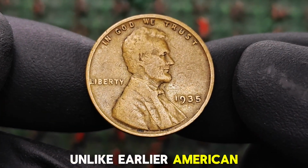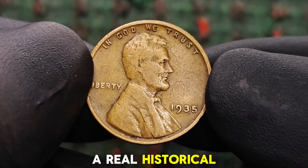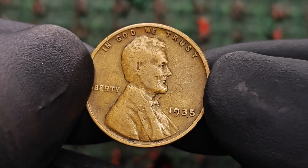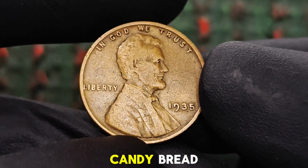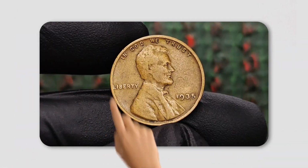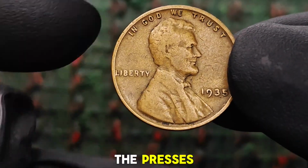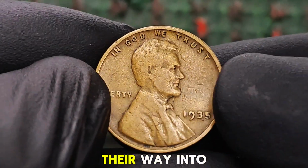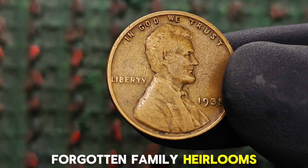Unlike earlier American cents featuring symbolic figures, this series honored a real historical president, marking an important milestone in United States coinage. By 1935, Americans used these coins to buy newspapers, candy, bread, bus fares, and countless other daily necessities. Millions of them entered circulation immediately after leaving the presses, beginning journeys that often lasted decades before eventually finding their way into collections, jars, drawers, or forgotten family heirlooms.